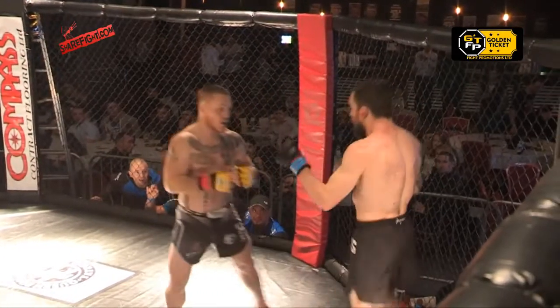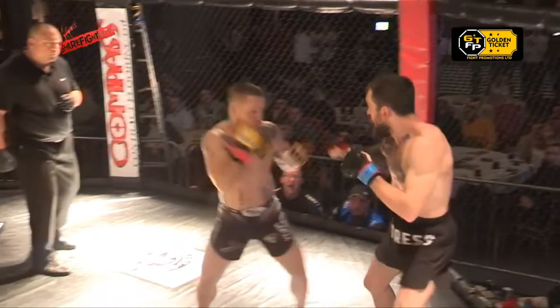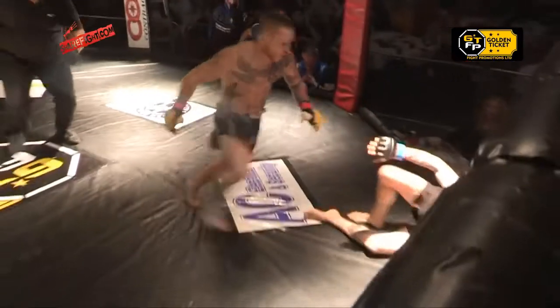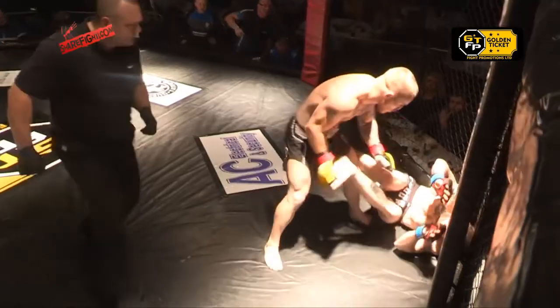Creighton's balls are so big they've ripped his shorts to pieces. That's a happy-looking young man. What a guy! What a guy! You can't help but be happy for him, Steve.